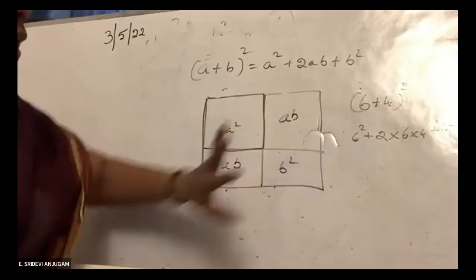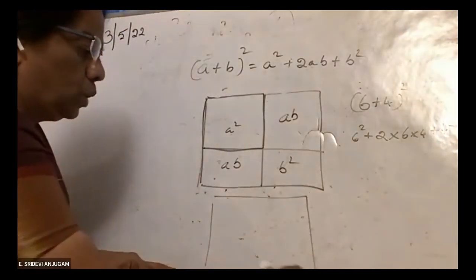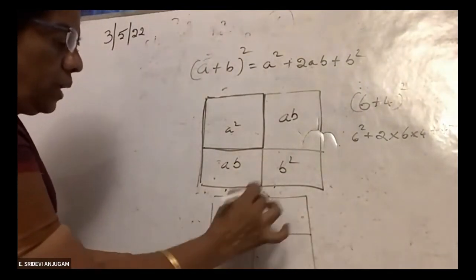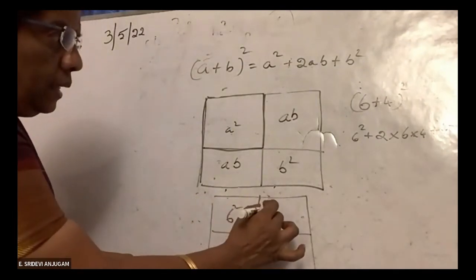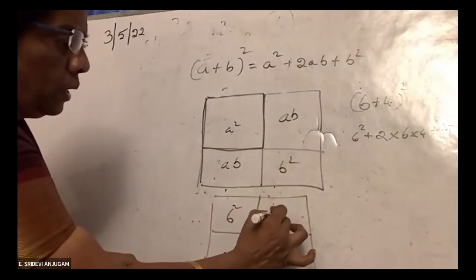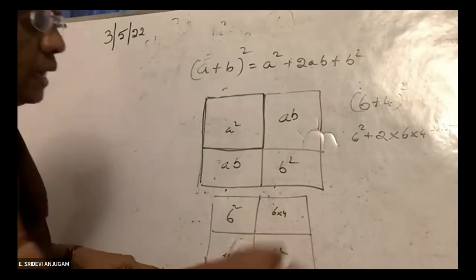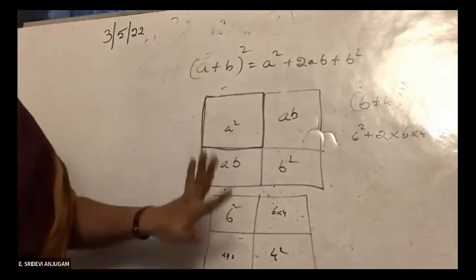How? First one is 6 squared. Again, we can make them do it. This one is a squared, that is 6 squared. Here ab, and 2ab is 6 into 4. Here 6 into 4. Here 6 into 4. Then here 4 squared. Like this we can make them do it, so without any confusion they can learn.